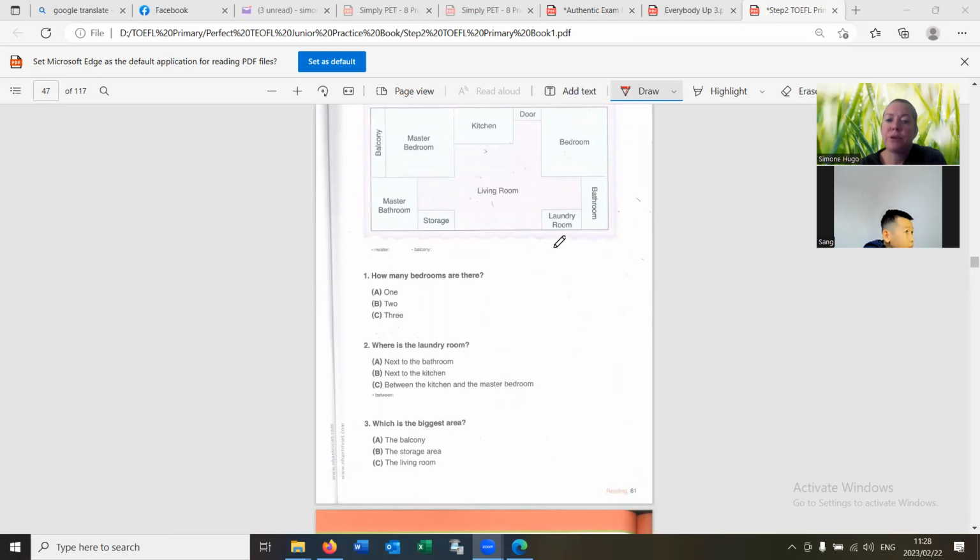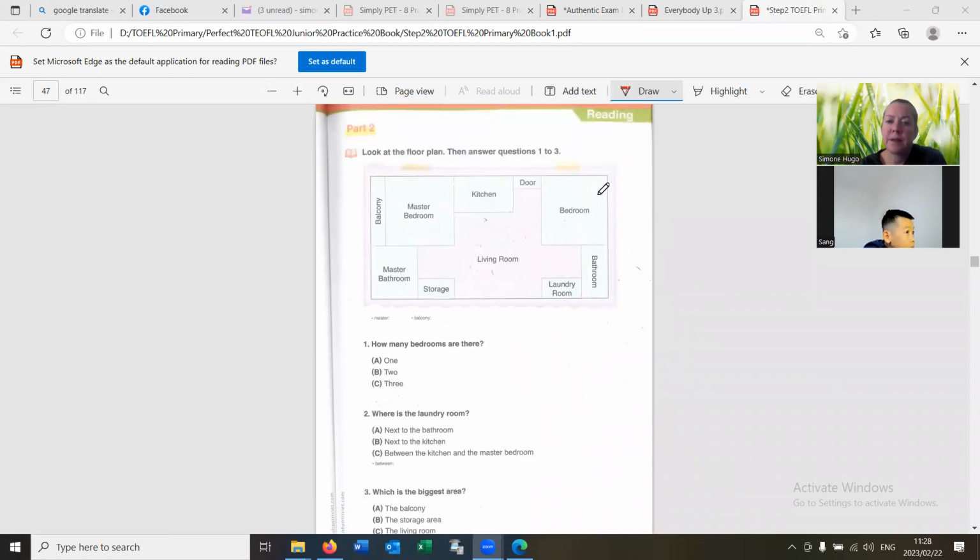How many bedrooms are there? There are two bedrooms in the house. Oh, sorry. Only two. There are two bedrooms in a house. What's this? Master bedroom. And this? Master bathroom. And this? Bedroom.